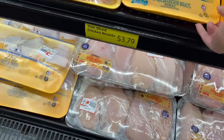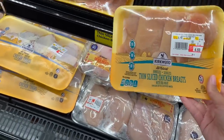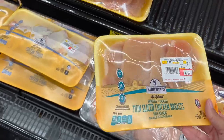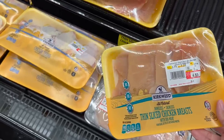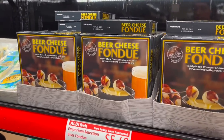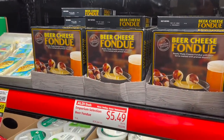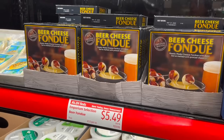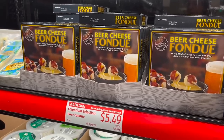coffee. I want thin chicken breasts for my Parmesan crusted chicken breasts, so I'm getting this for $3.79 a pound. It's $4.59. And then I'll leave a little bit out for quesadillas because we don't need much chicken for that. This looks super good, but I think it's too fancy for us. And you have to keep it over hot water or in a fondue pot, which we don't have. And that sounds like a lot of effort, but it looks super good.